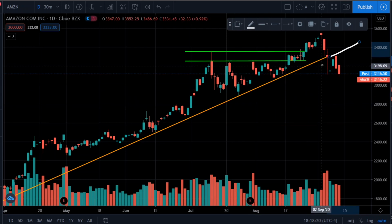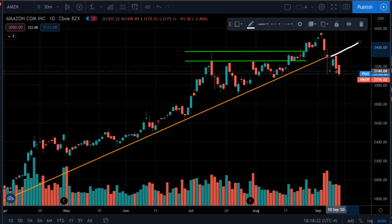Amazon broke this major trend line right here on September 4th. We came back and retested it, and we started heading down. Until the momentum improves on the short-term time frame, I wouldn't be long Amazon.